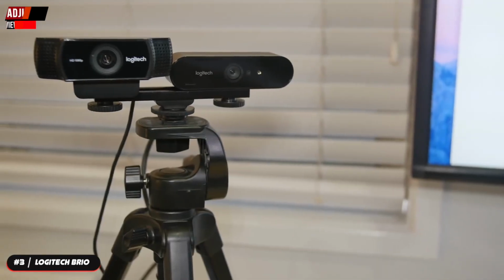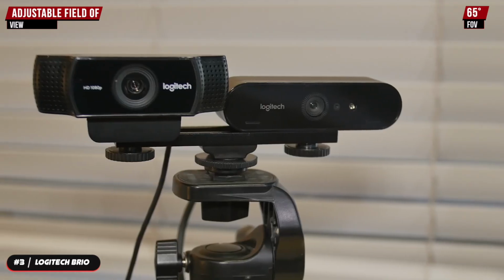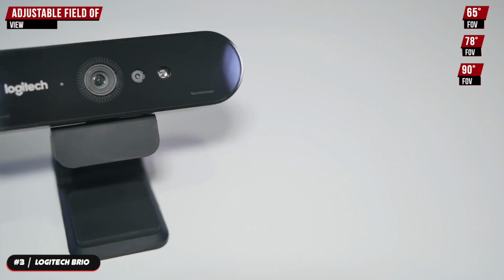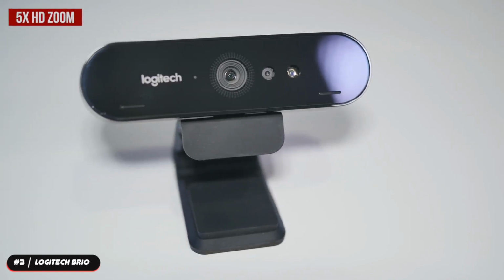The webcam has an adjustable field of view. You can adjust from 65-degree field of view to frame your head and shoulders, or choose 78-degree field of view or 90-degree field of view to capture more of the room you're in. You can get a closer look with 5x HD zoom.